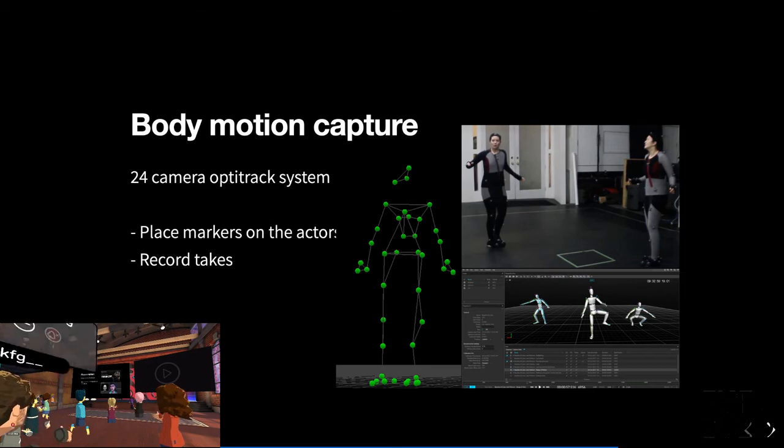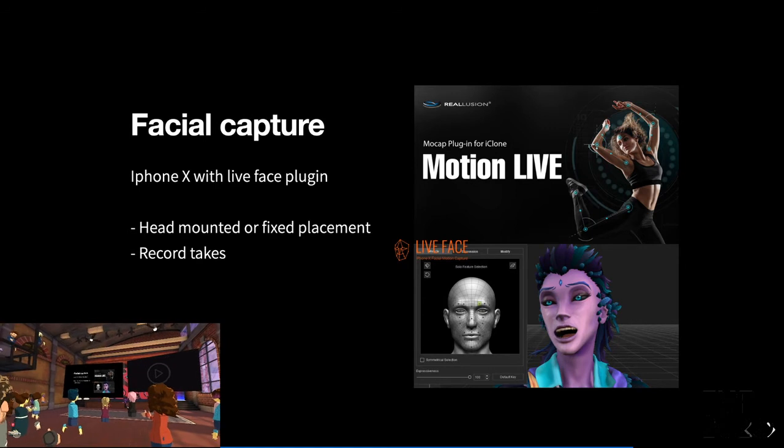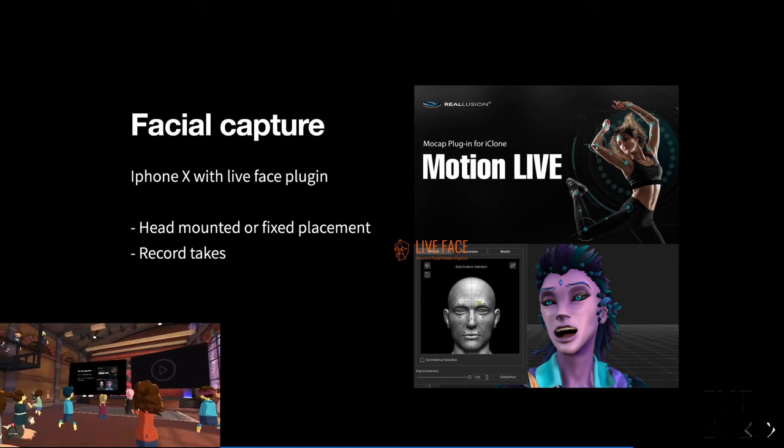Next, please. And for our facial capture, we used the iPhone X with its forward-facing depth camera. And we use Reallusion, and they have a plugin called LiveFace. It's part of their suite of plugins for motion capture. You can use this either head-mounted, or you can use it fixed in place later on.